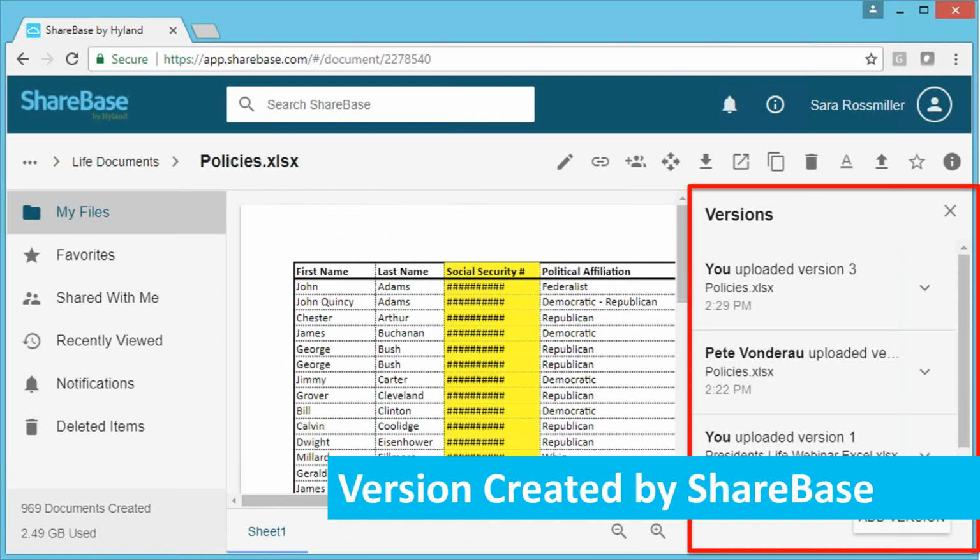As you can see here, there are a couple of versions that I have worked with Pete, where he provided some additions in here. They are time-stamped, but you can also promote old versions to be current again, or you could download old versions if you needed to do any kind of reference or side-by-side comparison.